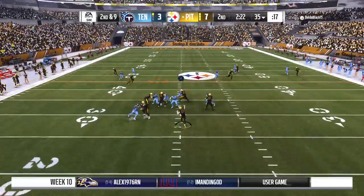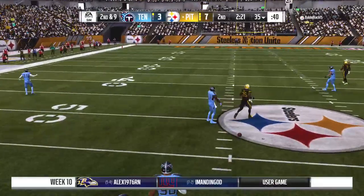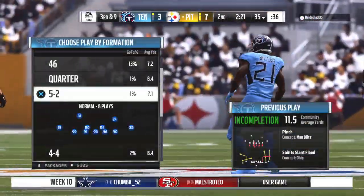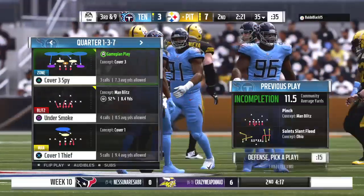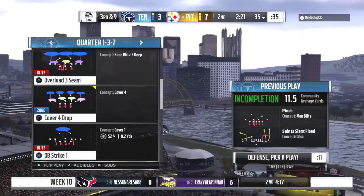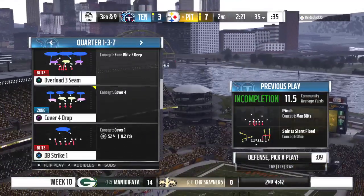Here's Luck. Throwing middle, but it's incomplete. So many offenses want to include their running backs in their passing offense and be able to swing the ball out or check it down to them. But sometimes those guys are just not as comfortable catching the ball as they are running it.